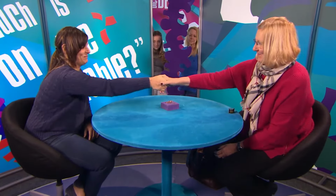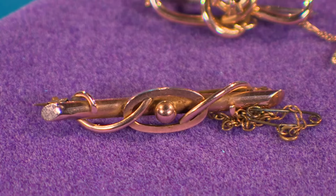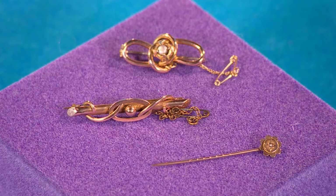Nice to meet you, Sarah. Nice to meet him. Jo's dug up some little beauties on her table. Some little dinky gold brooches. Let's have a go and see if we can buy them. I've seen Jo before and I think she's quite fair and I know she likes gold, so I'm looking for at least £30.